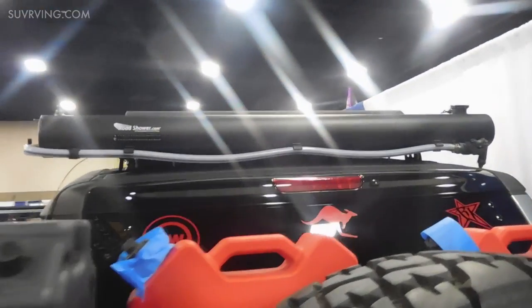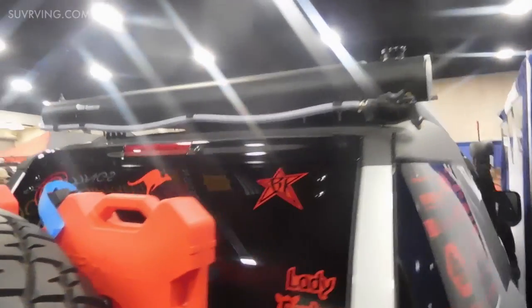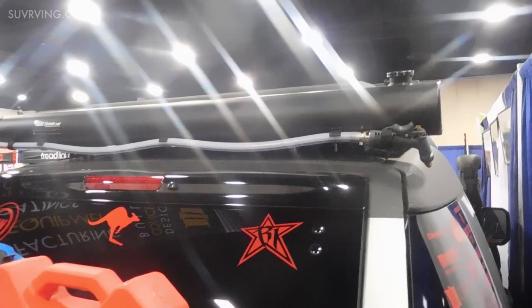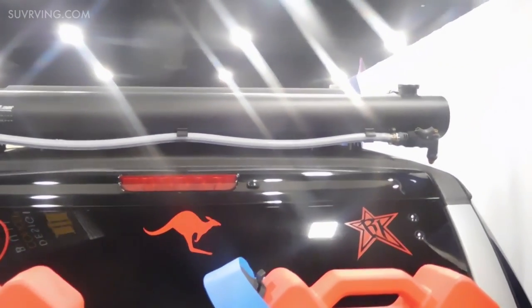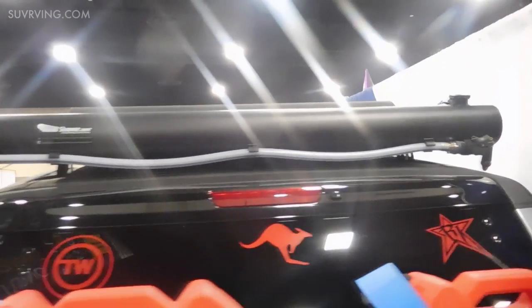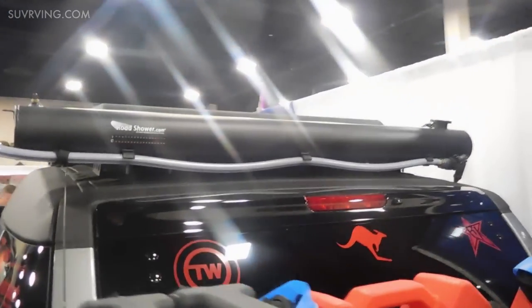This is a road shower. It's a shower that you attach to the top of your car. They're about $300 online. And because they're black, the water gets heated up in the sun. You can make your own, but they're not quite as slick as this one.